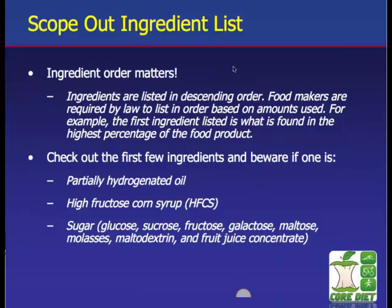So take a look at how you are storing things, because you might be surprised that some things you might not be storing together, or you should not be storing them together.